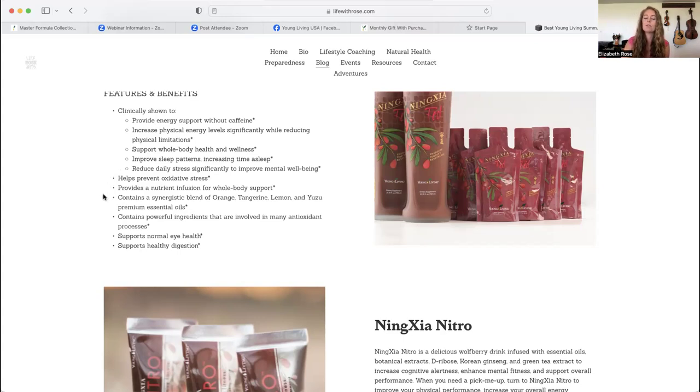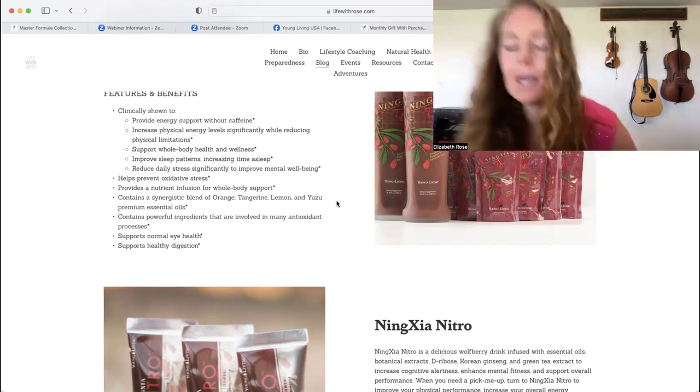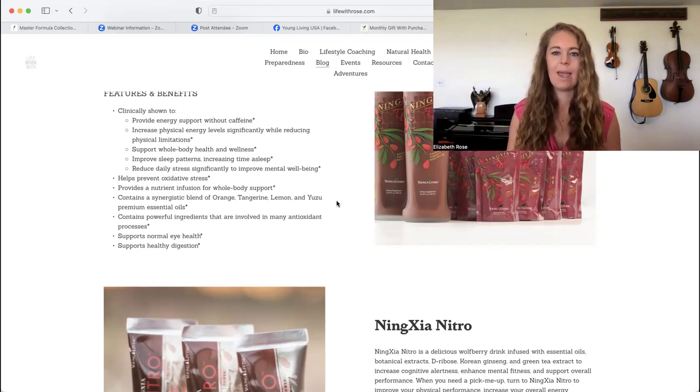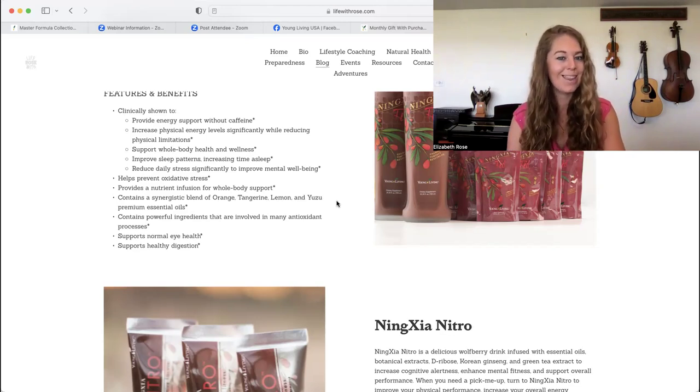It contains a synergistic blend of essential oils. There are not many drinks on the market that actually include essential oils. As some of us have studied, all of our citrus oils have a constituent in them called limonene. I encourage you to go look up what limonene does. Some people also call it D-limonene, and that is amazing for healthy cell regeneration in the body.